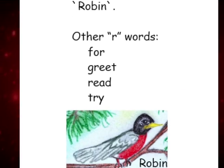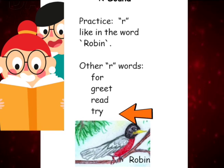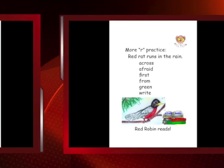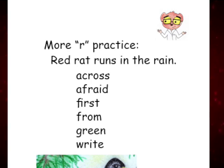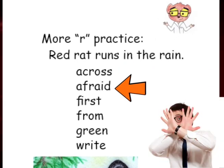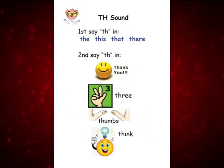Other R words. Greet. Read. Try. More R practice. Red rat runs in the rain. Across. Afraid. First.